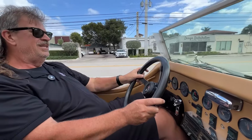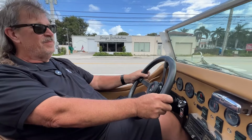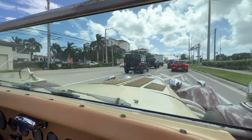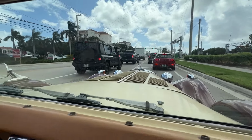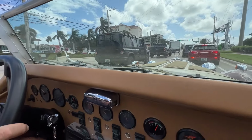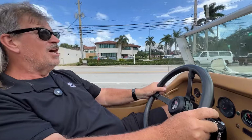If you like the styling, you could easily put in a late model LS motor. Right. Some kind of upgraded automatic transmission with overdrive. I mean, hell, it's got an IRS rear suspension from a Vet. It's got 4-wheel disc brakes from a Vet. I mean, it's basically a big block Corvette.